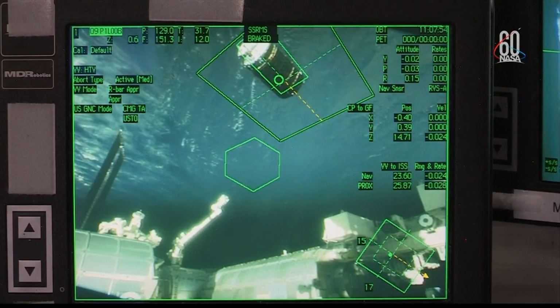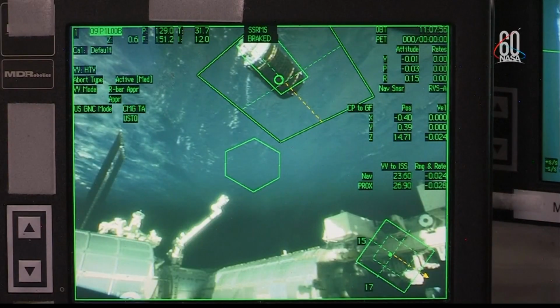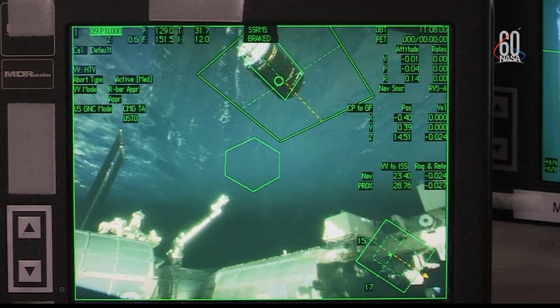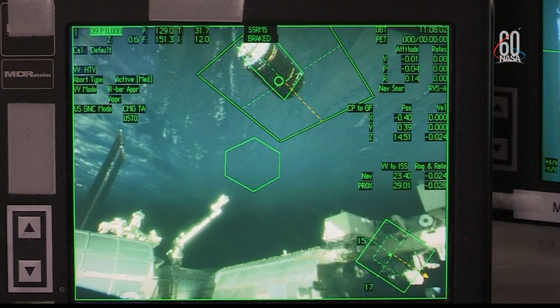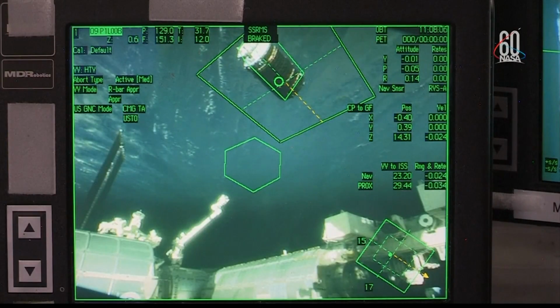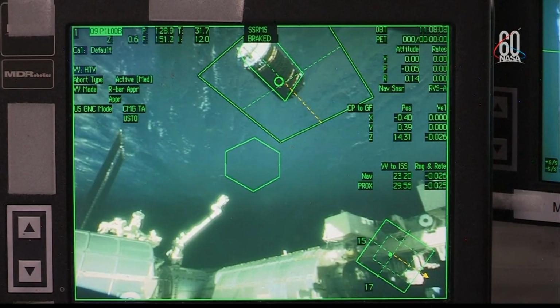Now, as the International Space Station and HTV fly over central China, you can see the Terminator line just there in the distance, about to enter an orbital sunset. Into the nighttime is where we will have HTV arrive at the capture point.